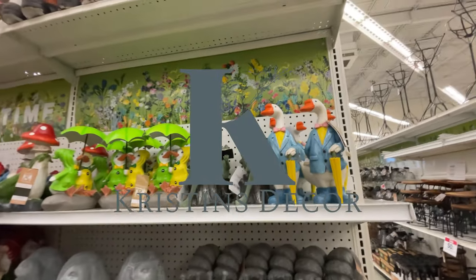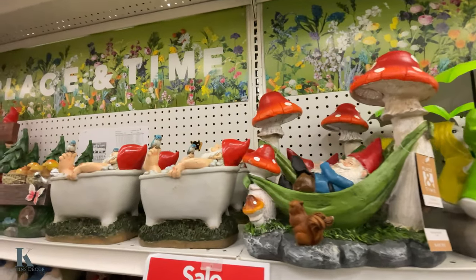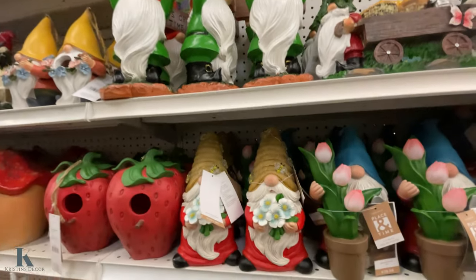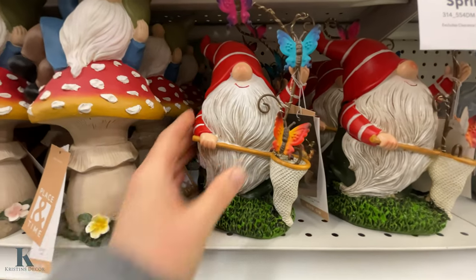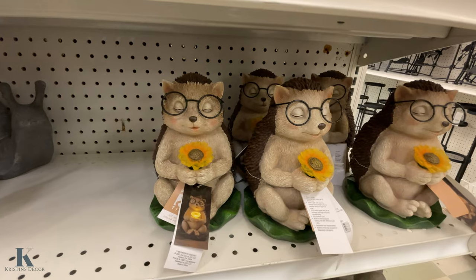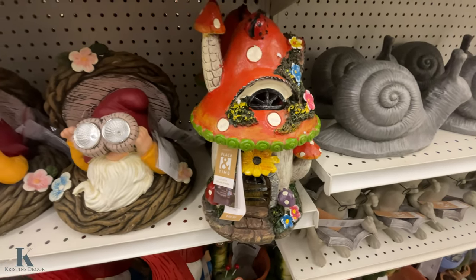They have a little garden decor, really cute. Everything is 50% off. These cute little gnomes. They're adorable. We have the turtles, little snail, little porcupine lights up. This cute little mushroom house is adorable. It's $50, but again, 50% off.